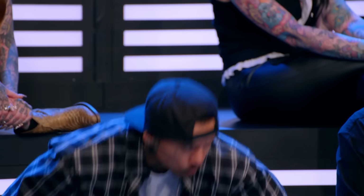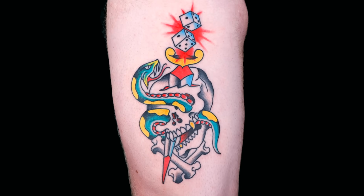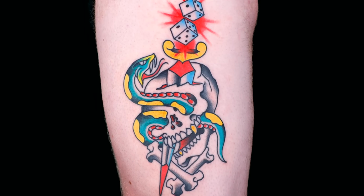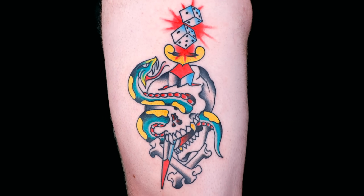Brian. I just think it's a really cool, clean, traditional tattoo that was executed really well. But the bones look a little bit dinky. I don't know. Doesn't matter. It's a traditional tattoo. Compared to that big dagger, I think the bones should have been bigger. It would have given it a cool shape on the body.